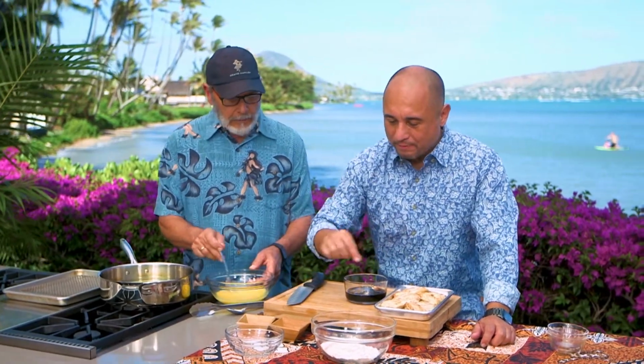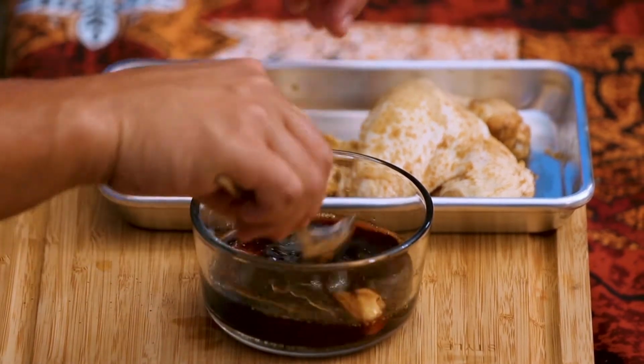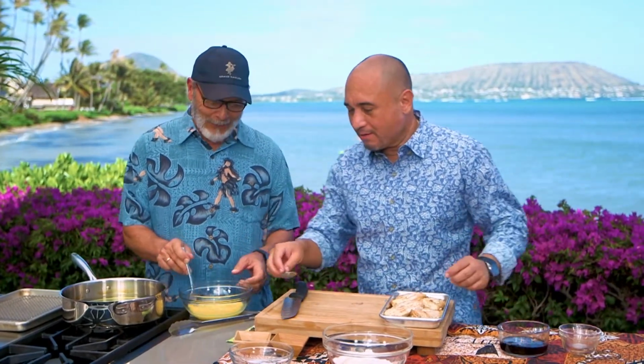Of course, black pepper. If you want to use the whole kernel pepper, you can use the whole kernel pepper as well. And I just soaked chicken wings in the sauce, and it kind of looks like that. I just wanted to show you how I can do that. Simple.